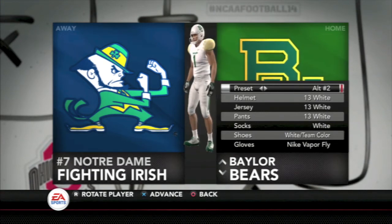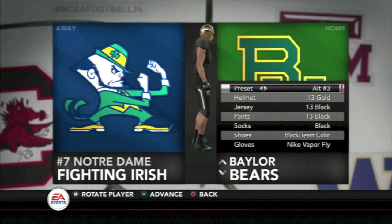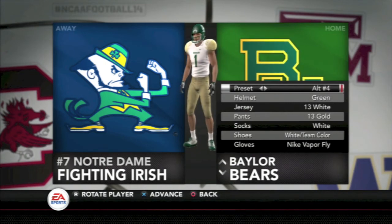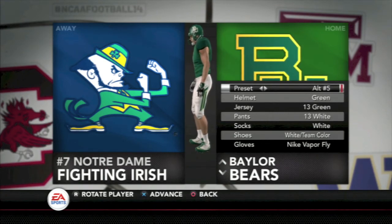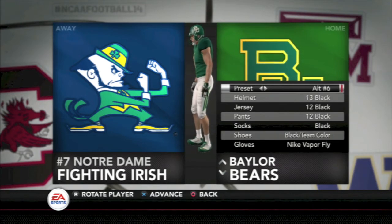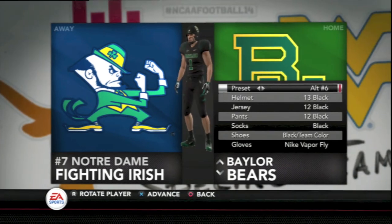It's always nice to see them doing well, coming from a Big 12 school, well, former Big 12 school, that they're making a name for themselves, and that's pretty awesome. But yeah, these uniforms are pretty nice with the gold, and I do particularly like the black and green and gold. Those are pretty. That one right there is very nice.